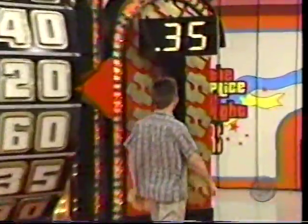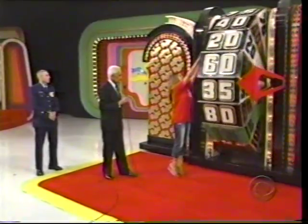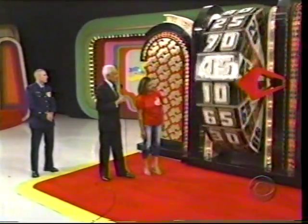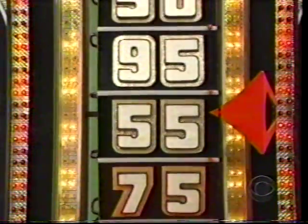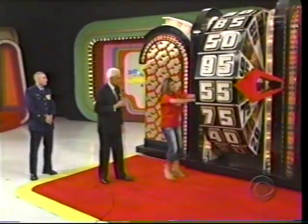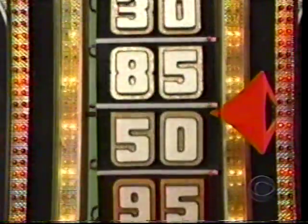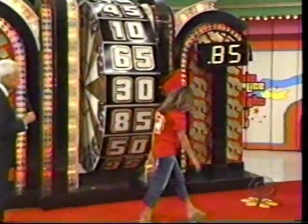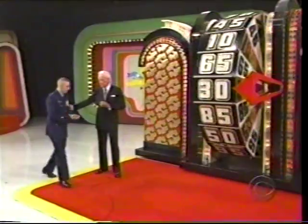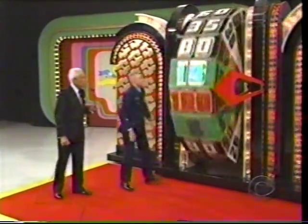And it is your spin, Sonia. Go. Sonia, you may have 95 cents. No, you have 55. I'll spin it again. All right, go right ahead. 55 cents in her first spin, and now she has 30 cents, which makes her the leader. There you go. You see what you have to beat, Ryan? You have to beat 85 cents to get into the showcase.